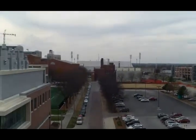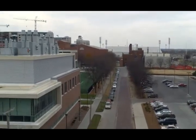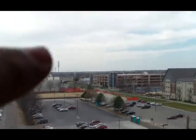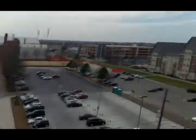That's a good view. Where's Jeffrey's car? See, right over there. There's Memorial Stadium. Mm-hmm. And what's right over there? The 14th and Avery parking garage. Okay. That's a good view. Let's go back to... All right, now go back down. Back down, okay.